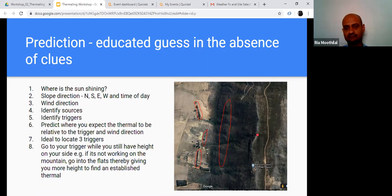Now, the cool thing about this is that whether you've been to Porterville or not, or wherever it is that you are going flying, you can do this kind of research before you go and fly. And Google Maps is free. You open up the satellite view on where you intend flying and look at it. And this will help you have some sort of game plan when you go out there flying, that, here's some possible triggers, or I can look for clues out here.